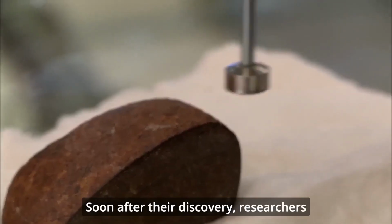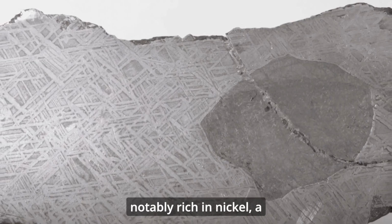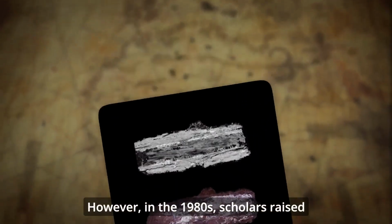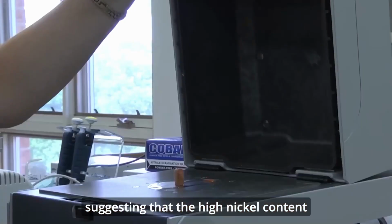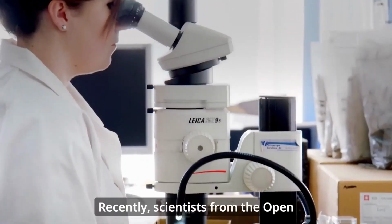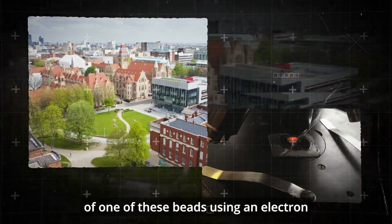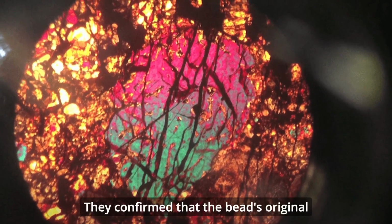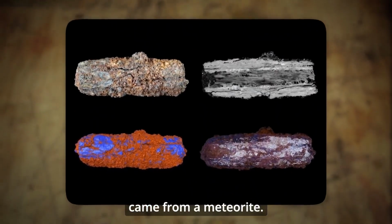Soon after their discovery, researchers identified that the metal jewelry was notably rich in nickel, a telltale sign of iron meteorites. However, in the 1980s, scholars raised doubts about the celestial source of the beads, suggesting that the high nickel content could have resulted from smelting processes. Recently, scientists from the Open University and the University of Manchester conducted a detailed analysis of one of these beads using an electron microscope and an X-ray CT scanner. They confirmed that the bead's original metal, with its nickel-rich chemical composition, indeed came from a meteorite.